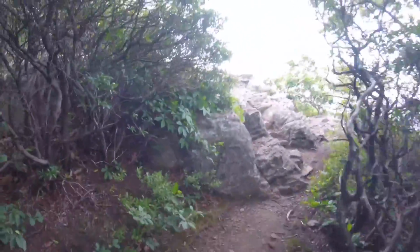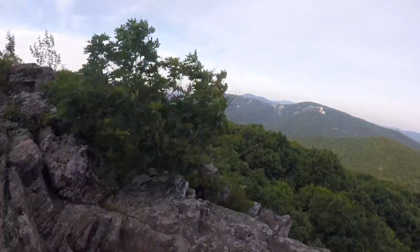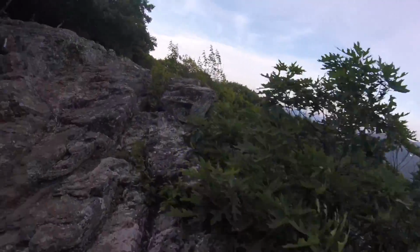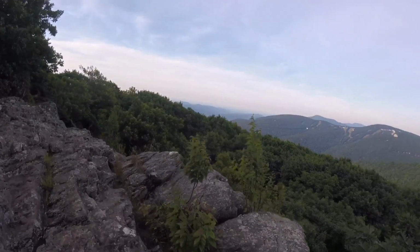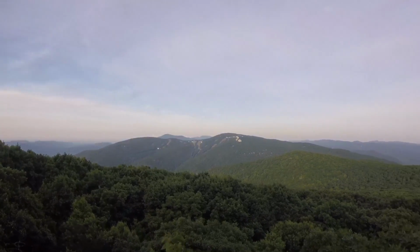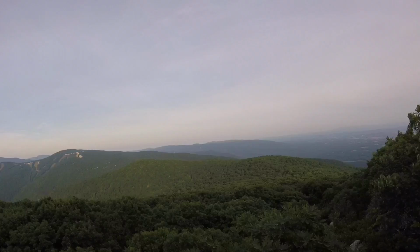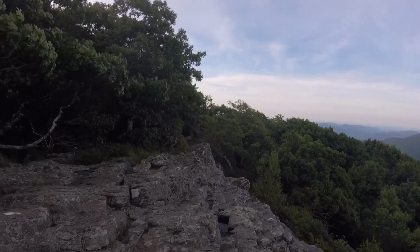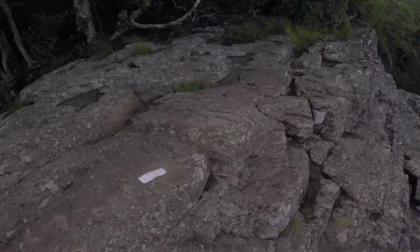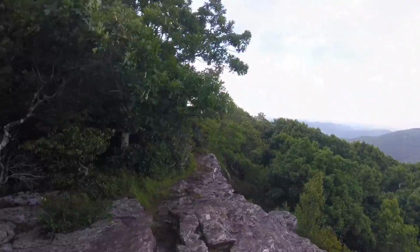Some cool campsites up here. All right, beautiful. Trail goes this way. Yeah, there's a blaze. All right, see you in a bit.